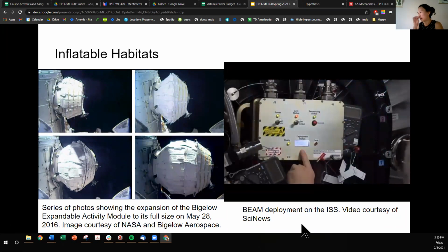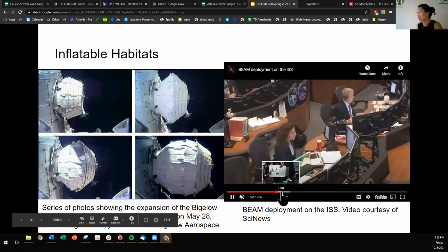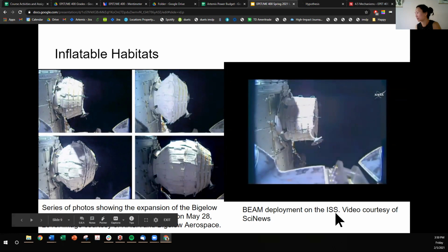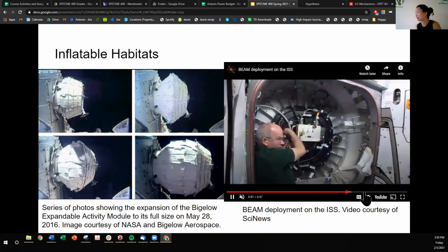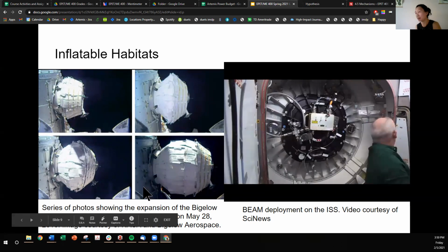So there are astronauts who are using this little command box to inflate BEAM. It's not terribly exciting. It's just like mission operators talking to the astronauts, making sure everything's okay. Long process. Yeah, it's not even like the astronauts could really see what was happening through this hatch anyway, but that's what it looked like from the outside.